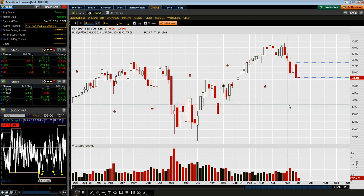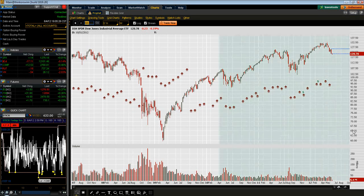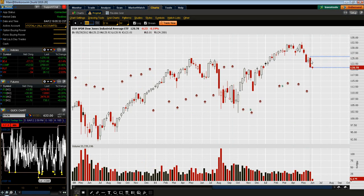So from there, I like to go over to the Dow, and while the Dow doesn't have as many stocks involved, only 30, it does have some large companies, so I think it's important to look at. And here, the same pattern: a bearish engulfing pattern, and two large bearish candles to the downside.